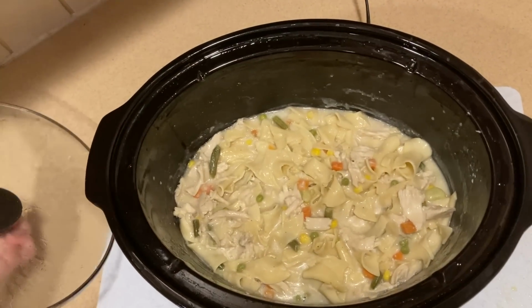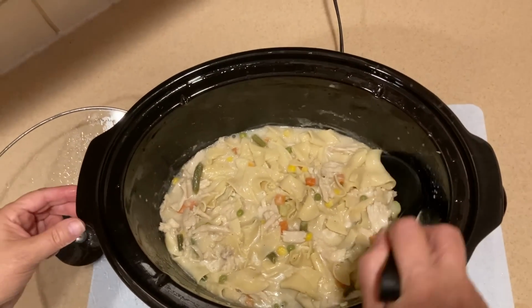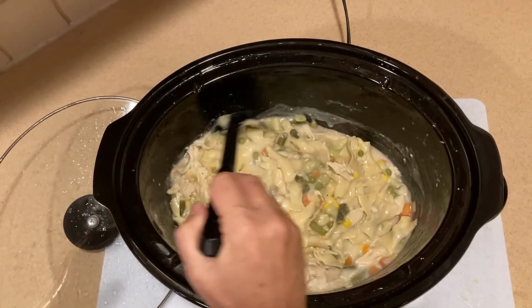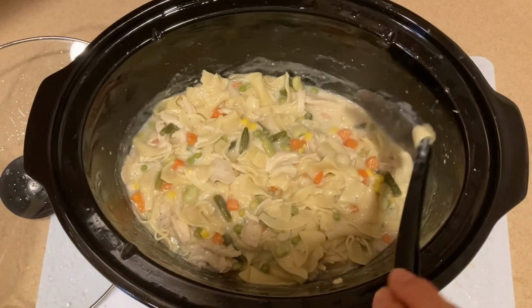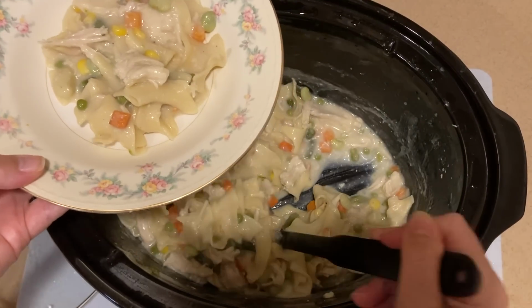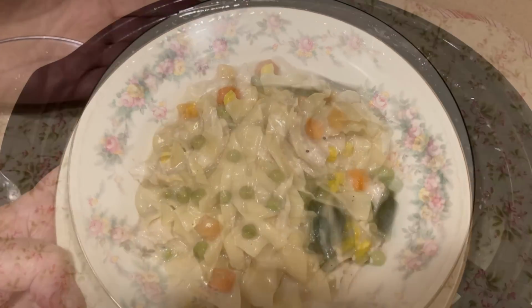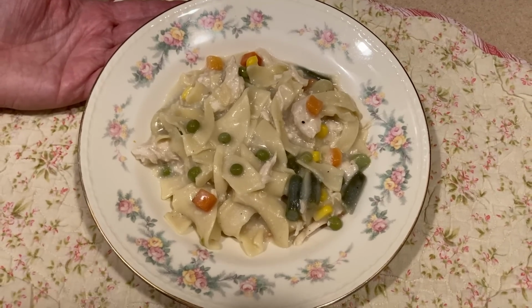Okay, so this cooked about another 30 minutes, 35 minutes, and I did stir it once. Oh my goodness, does this look delicious. You can see it didn't separate by using the homemade cream of soup. Look at this. What a perfect cool weather meal. The vegetables, the chicken is tender. Look at that creamy sauce.